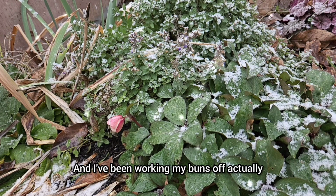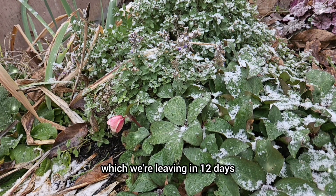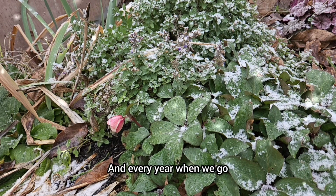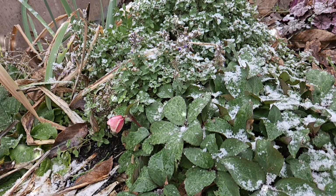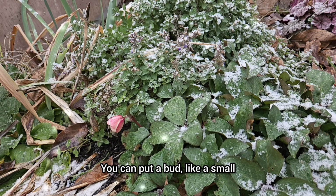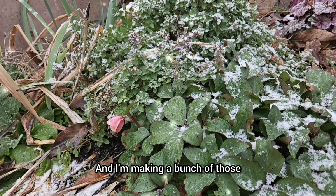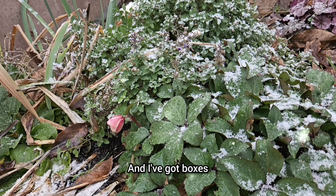Yeah, and I've been working my buns off actually in the shop, getting ready for the bus trip, which we're leaving on in 12 days. Yep, we're going to be leaving for Seattle, and every year when we go, I make gifts in my workshop. I've got a whole whack of little wooden vases that a test tube fits into. You can put a bud, like a small single flower, in, and I'm making a bunch of those. I've got some big pizza paddles. Wow. And I've got boxes. Full assortment.